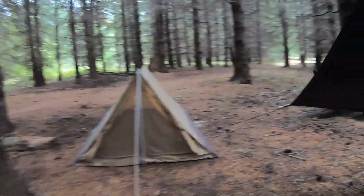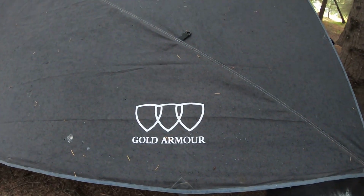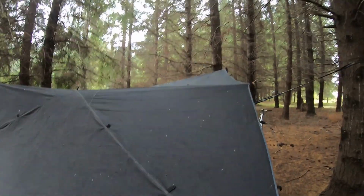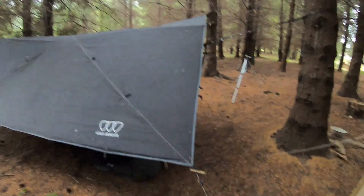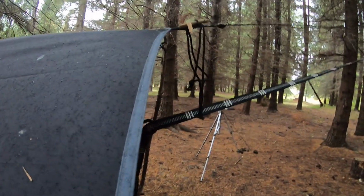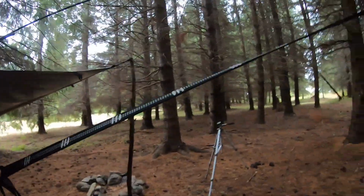So I'll walk around out here to the backside. What I got here is the 10 by 10 or 10 by 12 Gold Armor tarp. That way you know how to spell it. This thing is nice. I used to use just a 10 by 10, but I always had to set it at a triangle. I like this square hang, or rectangle hang, as you would call it. And as you can see here, it's just big enough that my drip line on my carabiner here is just under it. Same on the other end.